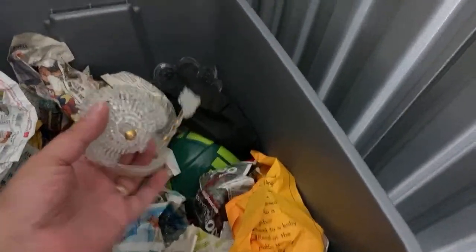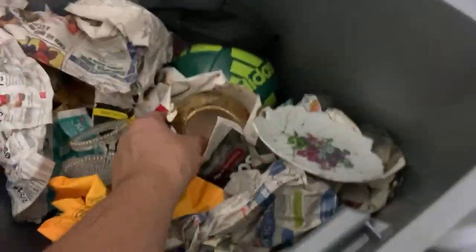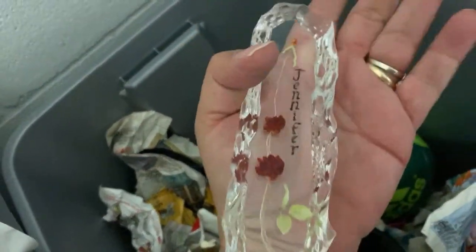Oh, too bad this is broken. Be careful you don't cut yourself, and this is broken too. I'm going to get my glasses. That's broken.